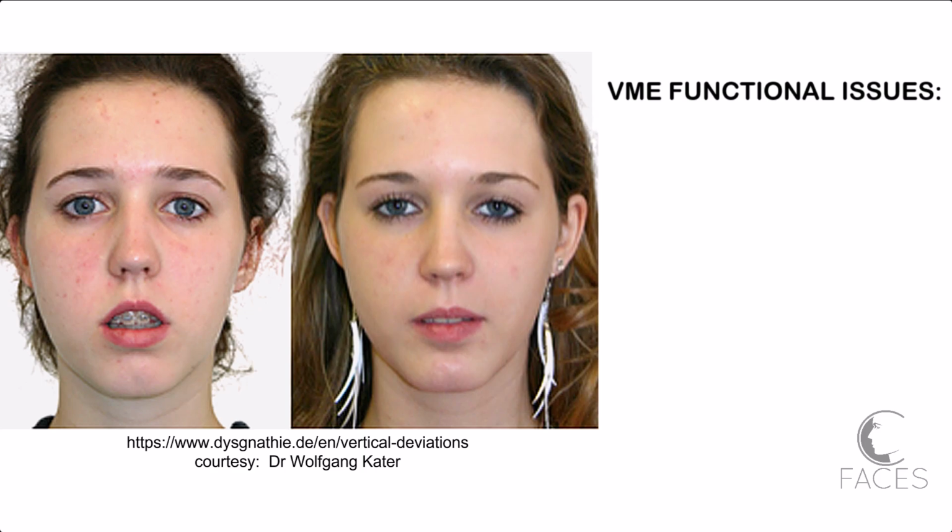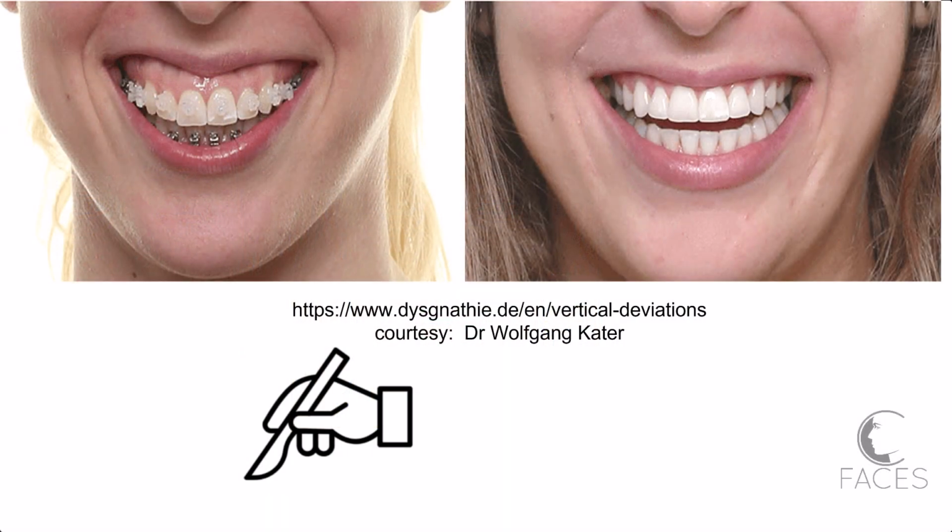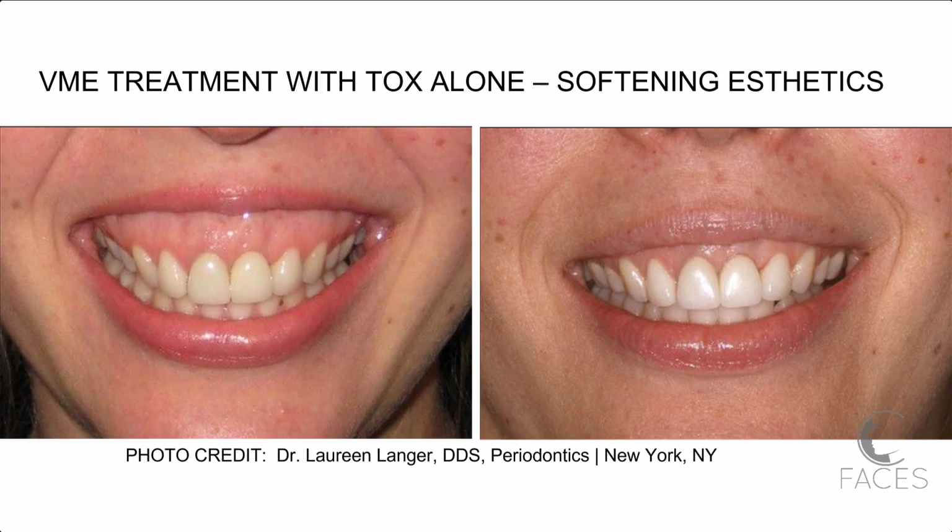VME isn't just an aesthetic concern. It can affect function too, causing issues like difficulty closing the lips, impaired chewing, and even psychological distress from the appearance. Surgery is the gold standard for addressing VME, often combined with orthodontics. However, in some cases, tox can be used to help soften the aesthetic appearance by relaxing overactive muscles, but that won't resolve the underlying bony issues that affect function.